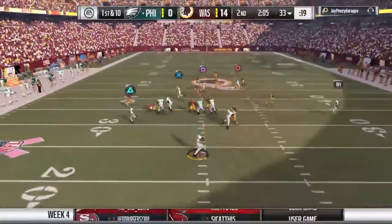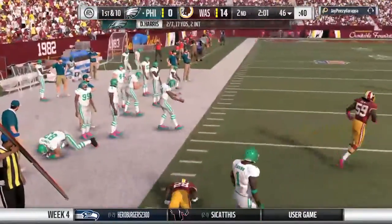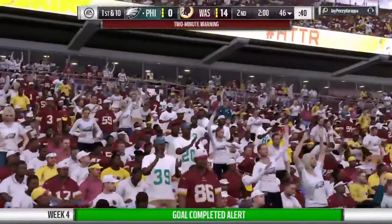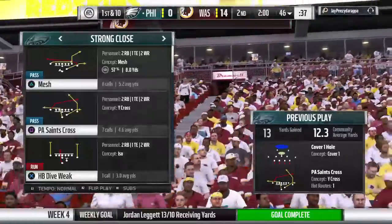Now a play fake here on first down. Looking left side, he's got it, complete. Give him 13 on the pickup there. And that leads to a Philadelphia first.